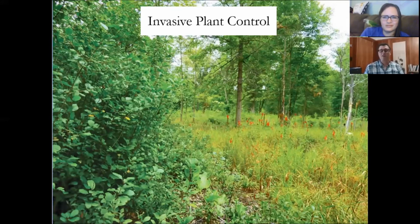It's terrifying how often new invasive plants are being introduced into the United States, and they're really wreaking havoc on the Oak Openings communities. So a lot of what we do is controlling these things. Here on the left, you see uncontrolled glossy buckthorn, and on the right, you see an area where we've done a lot of work through removal of invasives and fire.